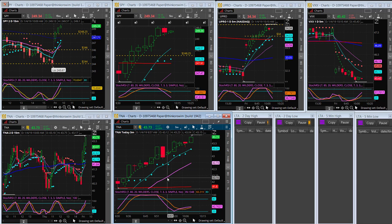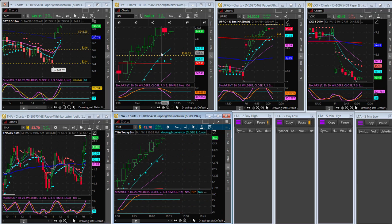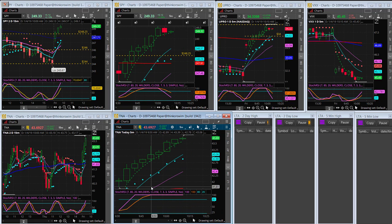What do I consider deep? Probably greater than 50% of the move. There's no hard and fast number, but 50% works.